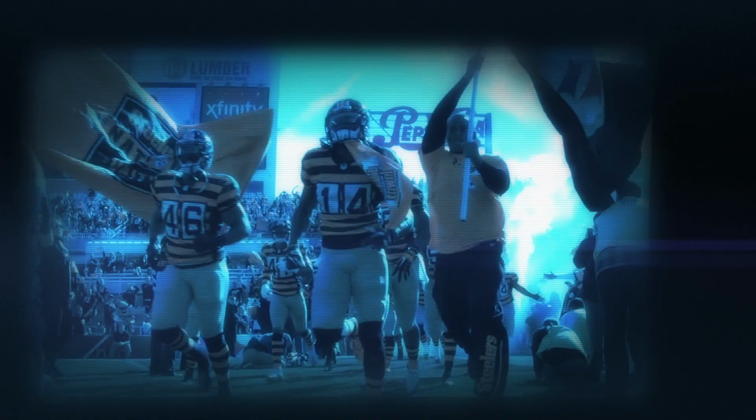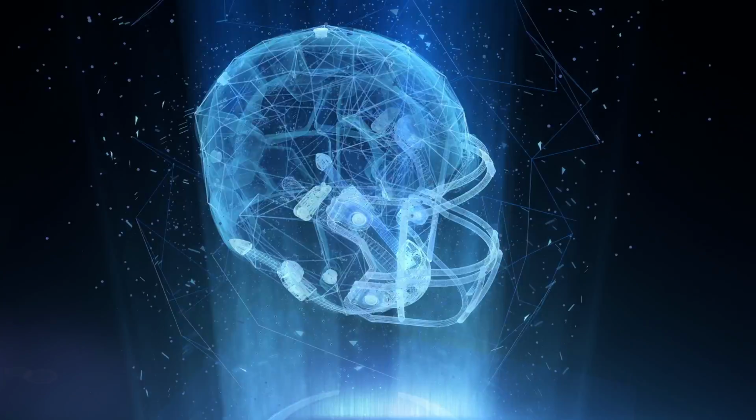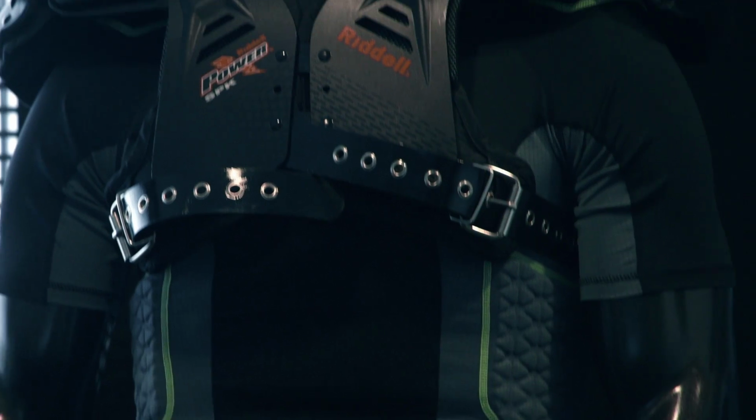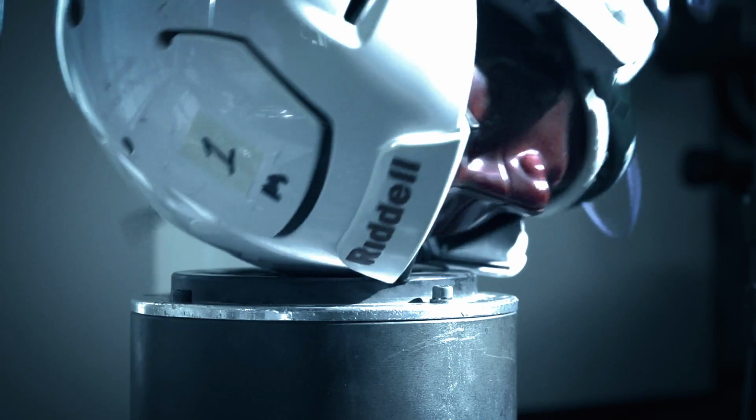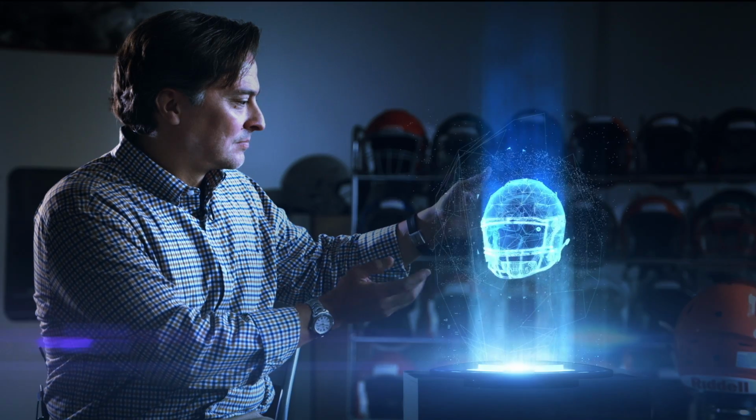Football players are known as modern-day gladiators that must not only fight their opponents, but fight to prevent injuries all season long. Technology has revolutionized football gear, creating better injury prevention and quicker injury diagnostics. Football helmets are designed, developed, and tested to best protect players.